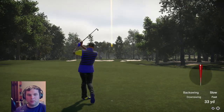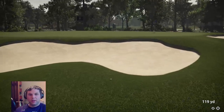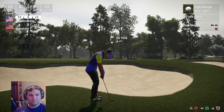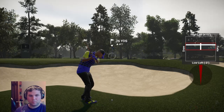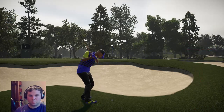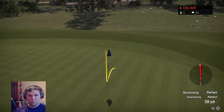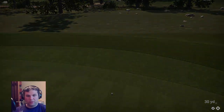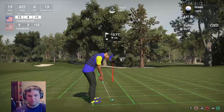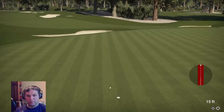Oh, another glitch. Slow, fast, and very short because I didn't get a full backswing. So, again, I'm having some major issues with the glitch here. Really frustrating once again. Oh, that actually hit the hole and shot it forward. So that is not what I wanted here at all. And I'm going to miss the putt as well.